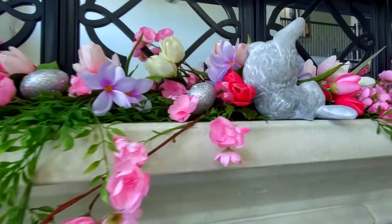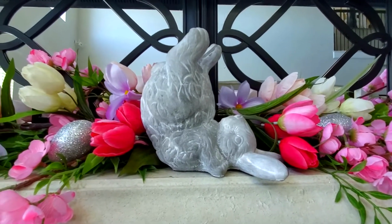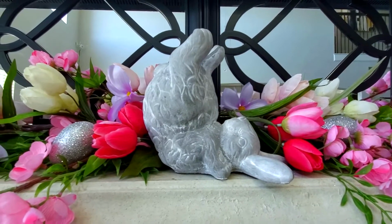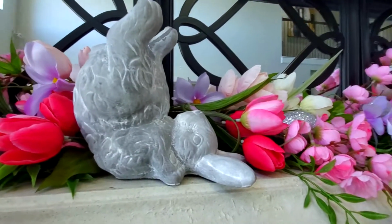And this bunny in the middle, I got at Joann's last year, and I just thought it was adorable with the feet up in the air. And it's funny because right now it reminds me of our baby girl, because she always has her feet in her face and sometimes in her mouth, but it's fun.